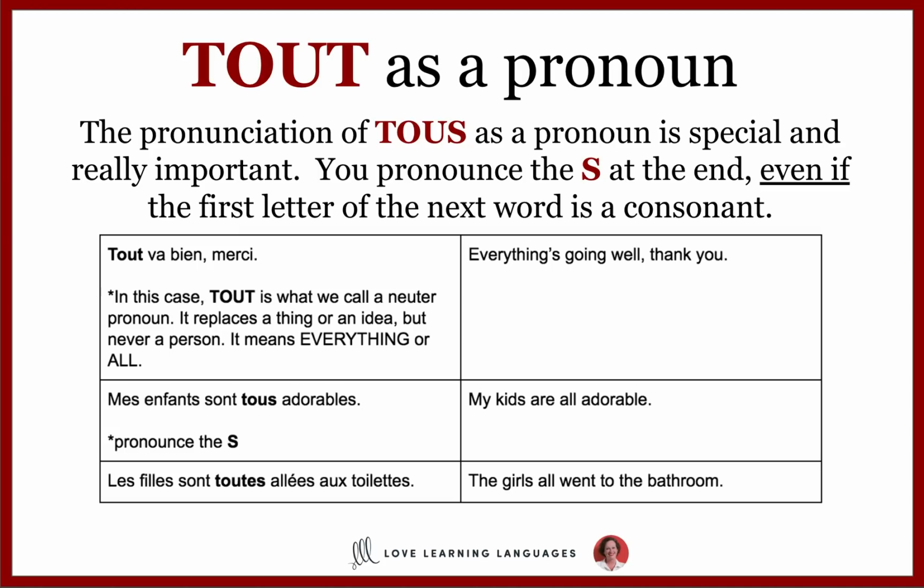Okay, so let's look at the first example, using tout as a pronoun. In this first example, tout is what we call a neuter pronoun, and so that means it's replacing a thing or an idea, never a person. It means all or everything, and it's always going to be spelled T-O-U-T. D'accord? Donc, tout va bien, merci. All is well, thanks.